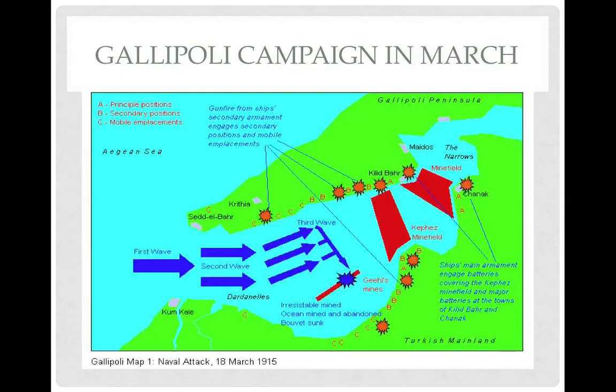And here you see the Gallipoli campaign. This is sort of where we have the gunfire, and this is going through the Dardanelles. And we have the series of mines that are going to blow up the ships as they're coming in and cause Turkish forces to mobilize and prepare for battle.